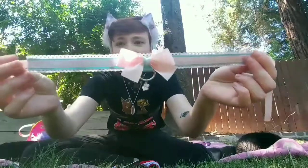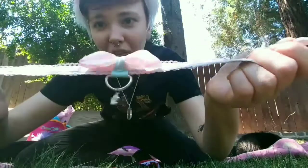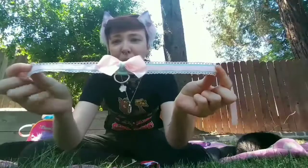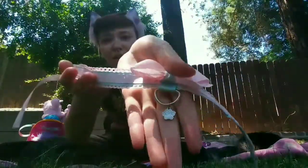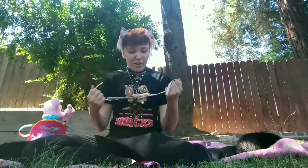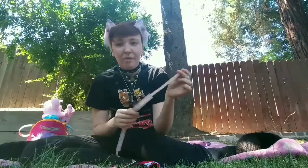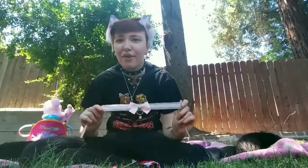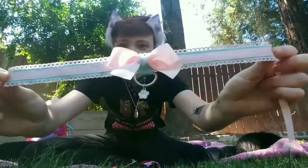This one's one I made. It has sparkles on the pink. You can't really see on camera, but it is pastel pink and blue, which are my favorite colors, and I put a little white pawpaw on there. This one I made a long while ago, so I didn't want to sell it because I thought it wasn't good enough, but yeah, that's this one. It's real nice, little and cute.